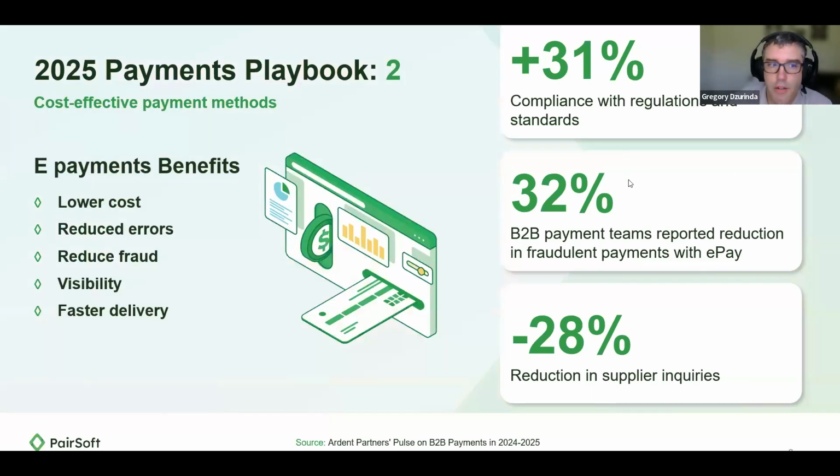Next on our list here, we're going to talk about some of the benefits of moving over to these e-payments as well. So, better cash flow and visibility. That real-time tracking of those payments, of the statuses in one view, versus having to log into the bank, see if checks were cashed, or see if the funds went through that EFT.